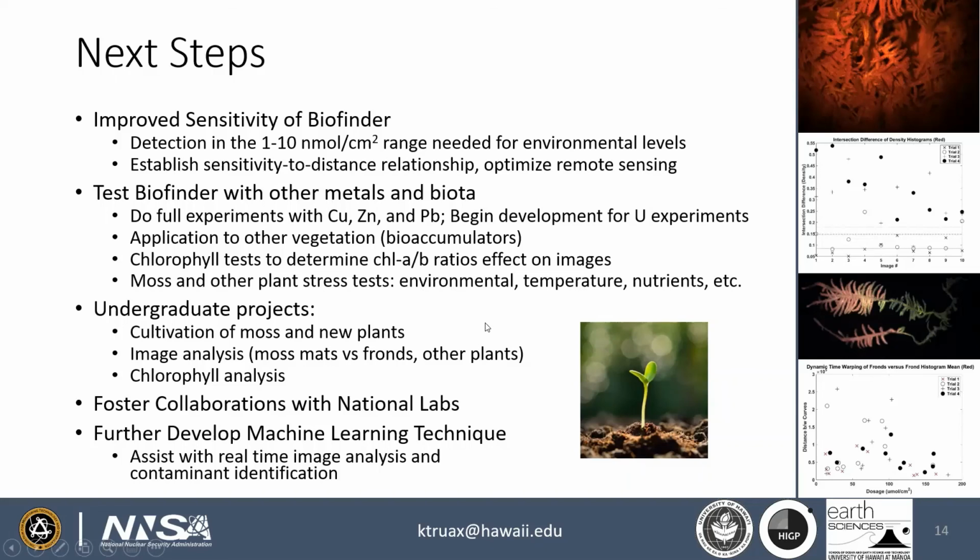As mentioned before, we have 2 undergraduate students who will be working on cultivating new plants, on image and chlorophyll analysis, and to develop their own project. We're very interested in continuing to foster collaborations with the national labs, and we will be working to further our understanding of data analysis and machine learning to help assist with real-time image analysis and contaminant identification.